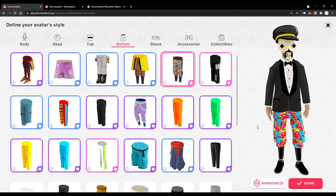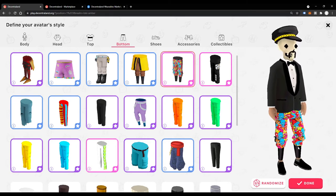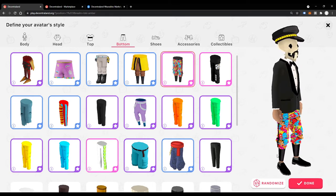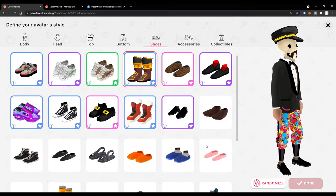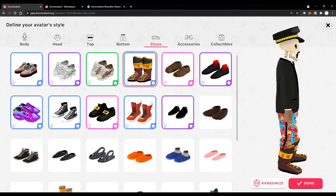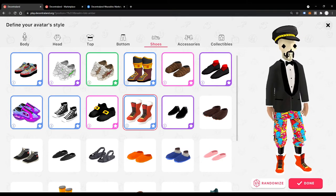All of these things are very much taste related. But what's really cool is that they have that bottom, which is really narrow, and this is perfectly created for a combination with the boots, right? This is exactly what it's for. So I think these pants work really nicely with tall boots.